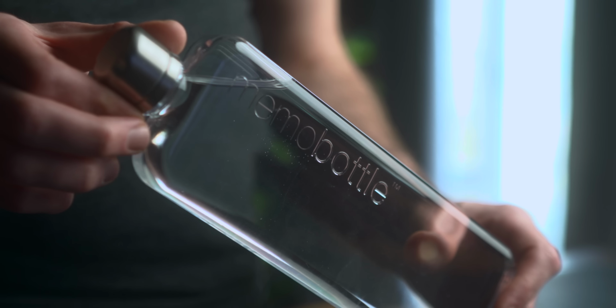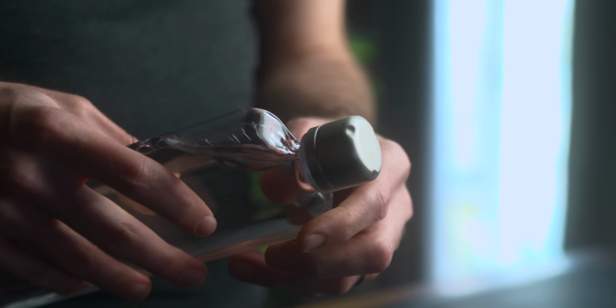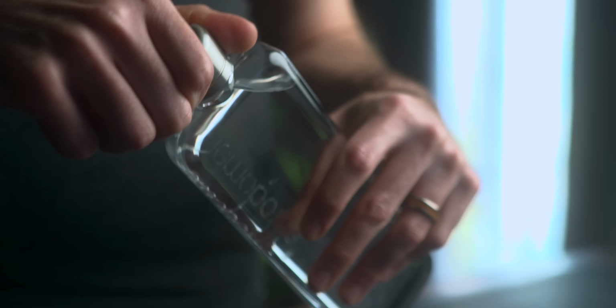This is the Slim Memo Bottle. It's 450 milliliters or 15 ounces for us Americans. I love the shape of this. I really wanted to get something that was a little bit smaller capacity and would fit into my sling a little better. And this fits the bill. It fits in every single sling I own, and it's just been great to have around.